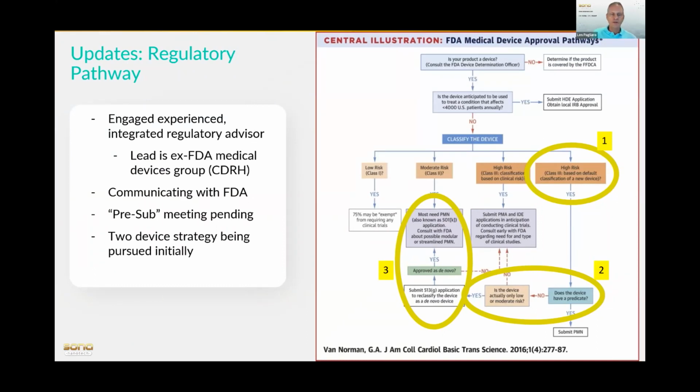And then in terms of the regulatory pathway, as I'm sure you know, the regulatory process can be complex. We've engaged very experienced advisory with a former FDA medical devices group, CDRH reviewer, ongoing communications with FDA. We have an almost finalized pre-submission document and a meeting pending. And we're looking at a 2-device strategy. One device will be the nanorods. The second device will be the light source.